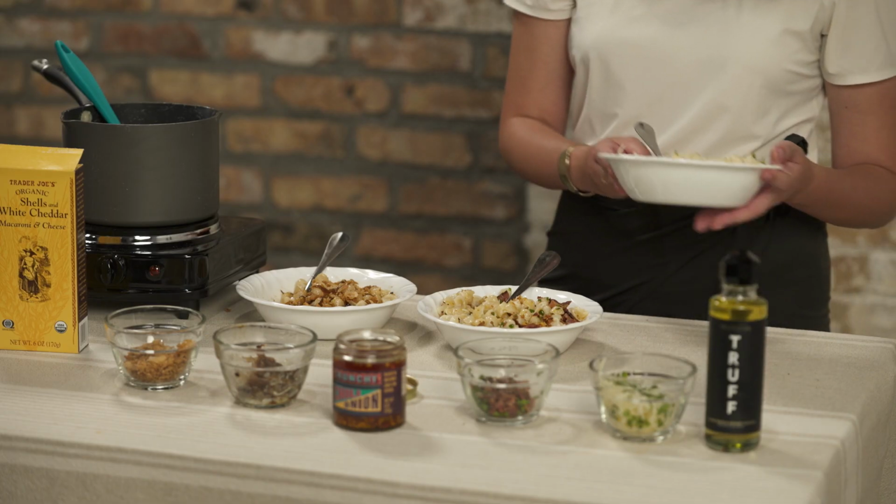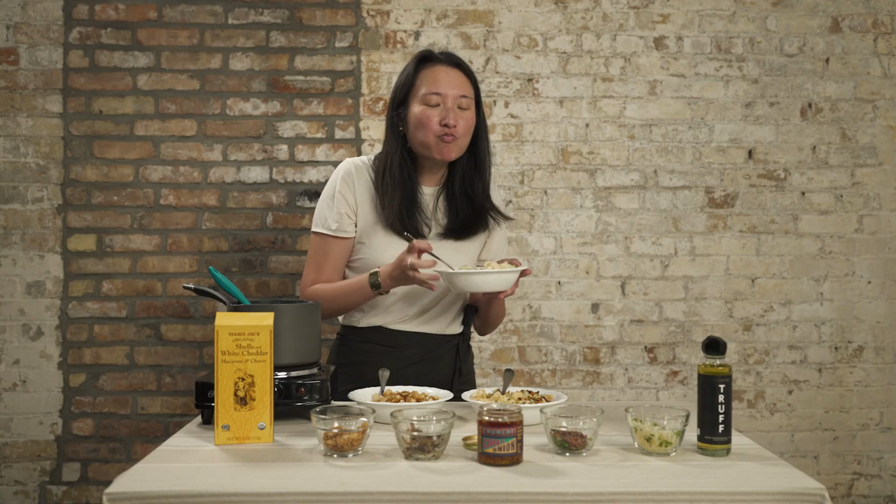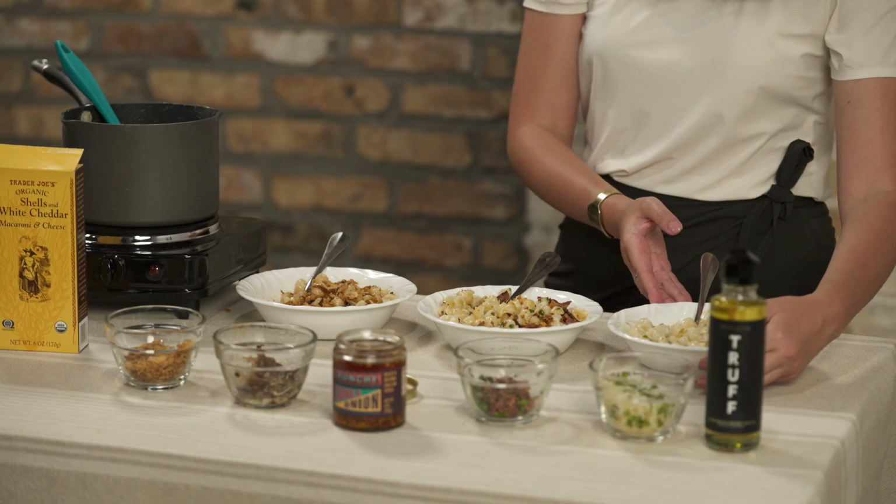All right, and lastly, truffle parmesan. What I like about this one is that you get the nose of the truffle as soon as you're about to take a bite. There you have it, 3 new takes on mac and cheese.